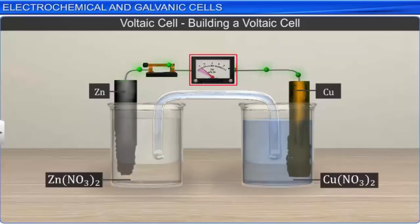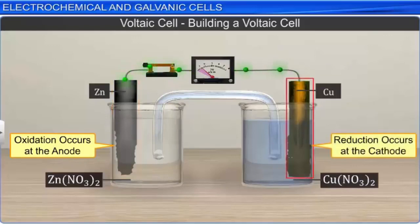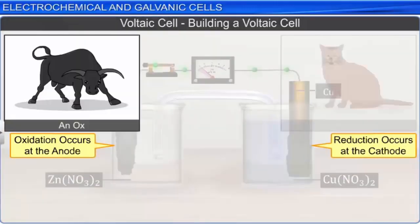The electrode where oxidation occurs is called the anode, and the electrode where reduction occurs is called the cathode. To help you remember this, think of an ox and a red cat. Oxidation occurs at the anode. Reduction occurs at the cathode.